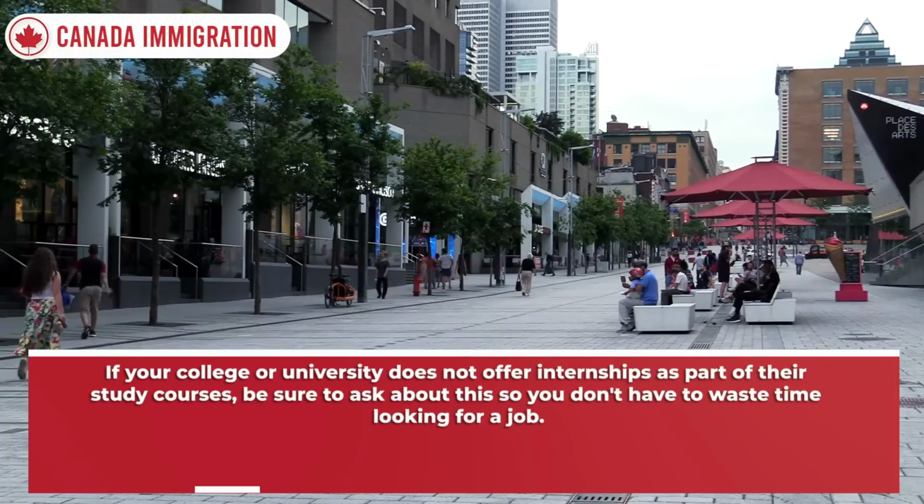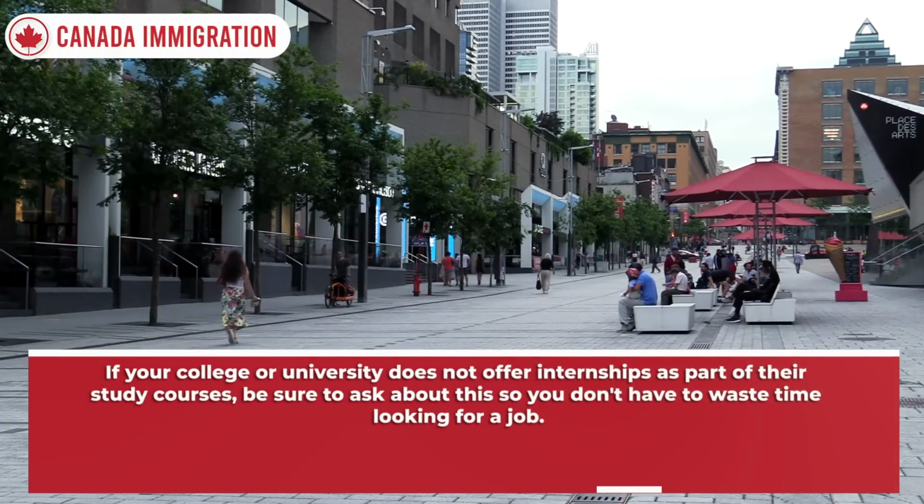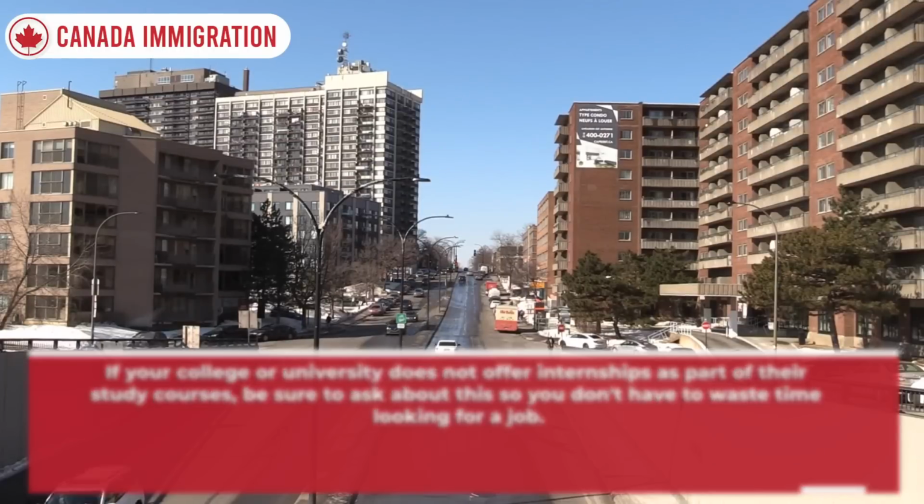If your college or university does not offer internships as part of their study courses, be sure to ask about this so you don't have to waste time looking for a job.